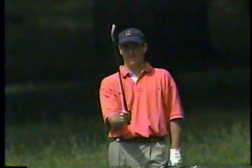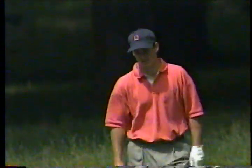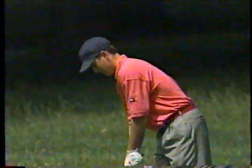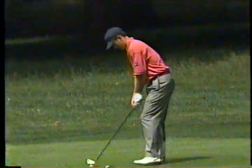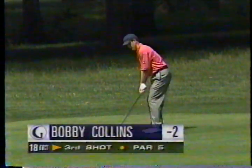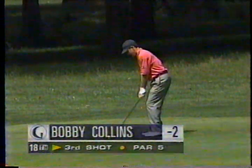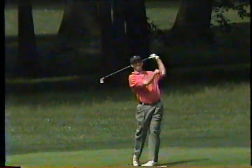Obviously, Markey had to punch out of the trees on his second shot. Yeah, he sure did. You're going to pay the price one time or another on this hole. And he's paying it right now, believe me. Not a shot he wants to lose to the right. There are bunkers and rough to the right of the pin.